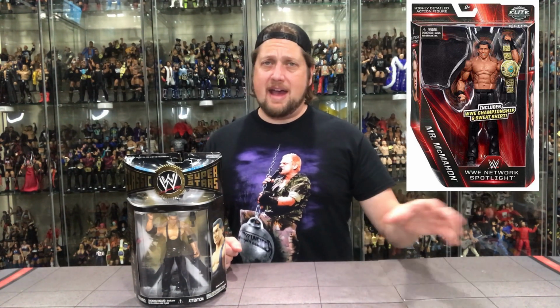Alright everybody, the last figure, like I said, the yin and the yang, you had to have Mr. McMahon, Vince McMahon in the Classic Superstars series. We did get the announcer Vince in the series as well, but this one was a game changer, and I still think to this day, this one holds up as the best in-ring gear Vince McMahon figure. Mattel had a really good one. I want to say it was the Network Spotlight series. I think it was a TRU maybe exclusive. Way back when, it came with the black shirt from his Royal Rumble win.